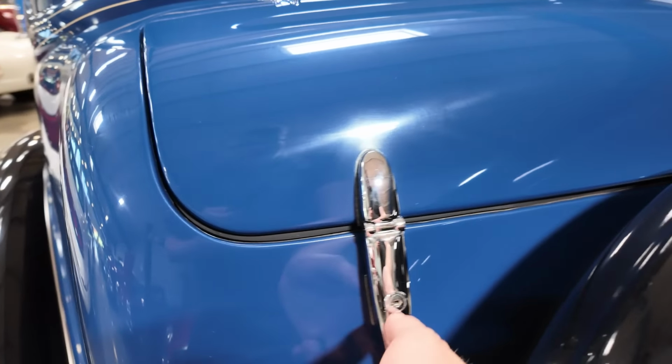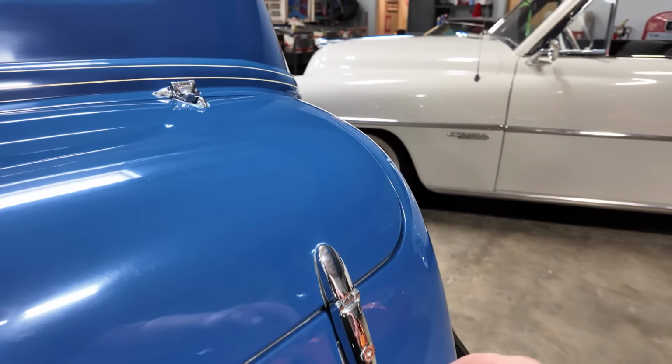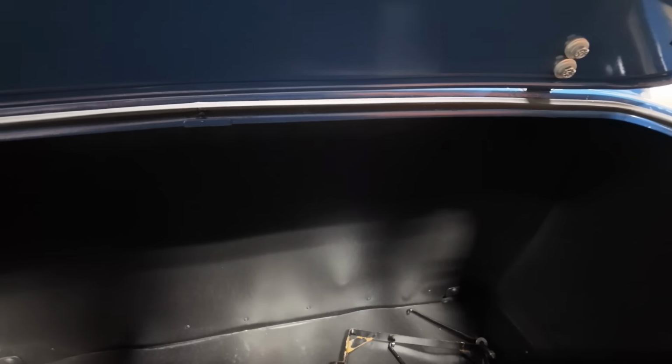This car has a built-in trunk, which is a pretty good sized trunk all things considered. The only downer is you got to pick it up to almost your chest if you're 6 foot tall to put it in back here, but it is big.